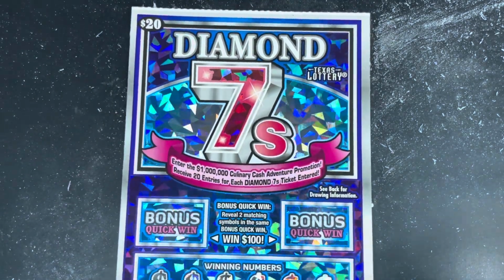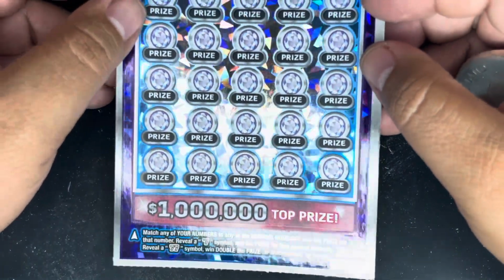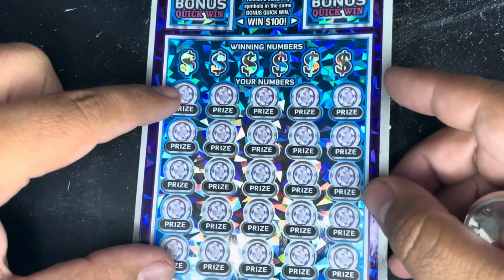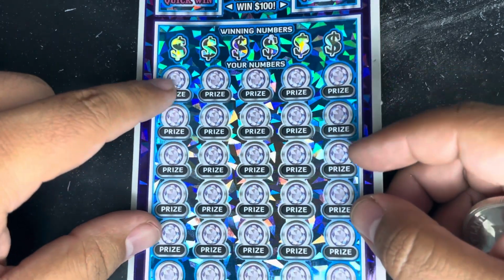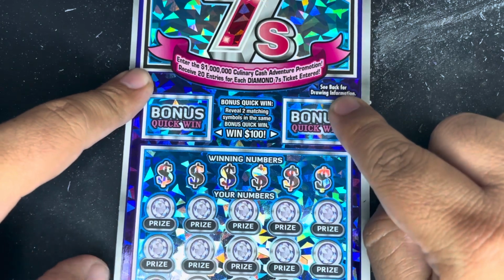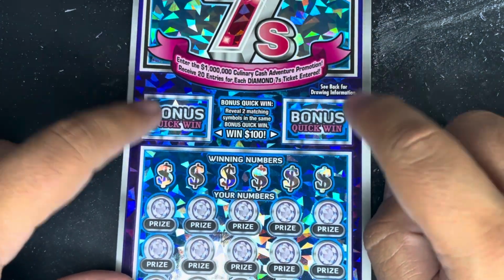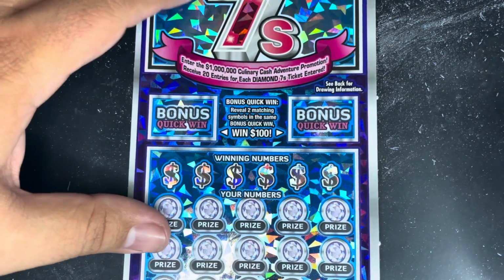We've had some great wins. This ticket has treated me very well. Let's hope it comes true today again. Ticket number 8, primarily a match and win here. Single 7 is an automatic win. Double 7s is double the prize. Up here, we're looking for 2 matching symbols for a $100 win in each of the spots. I've yet to win up here, so let's see if we can get it today.